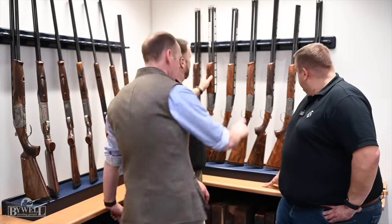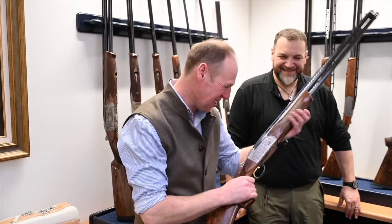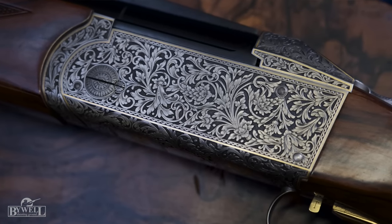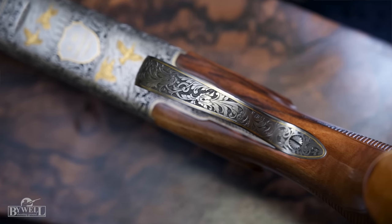I like the engraving. Is this another custom? That's another custom. Also has a good taste. I love it. Yeah, this is a bit more traditional, isn't it? Yeah. But the gold bordering is put in. Decent gold borders, floral ornament all around.